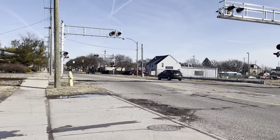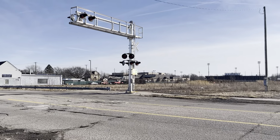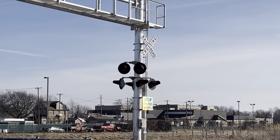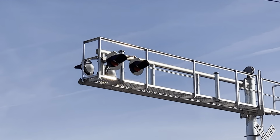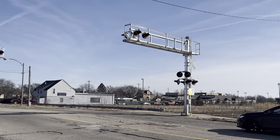Okay, now this signal we're just going to do from this side. There's another Siemens cantilever with a little Rayco box. Three pairs of 12x20-inch GE Uniform LEDs on Safe Trans light brackets. That's the same for the cantilever lights. And another WCH mechanical bell, 4th generation.